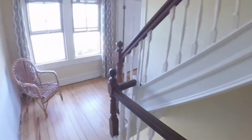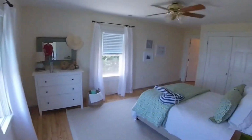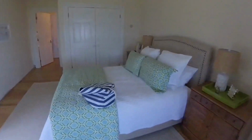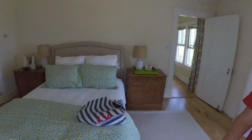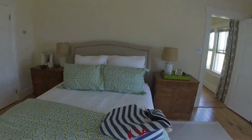All right, back down the hallway here. Get a great view out over the water. And this is the master bedroom. Master is a nice big space. Great views out the window.